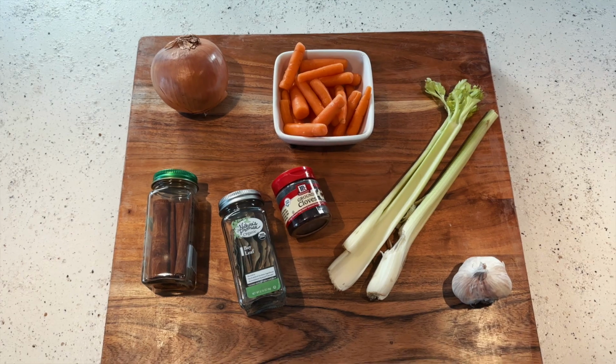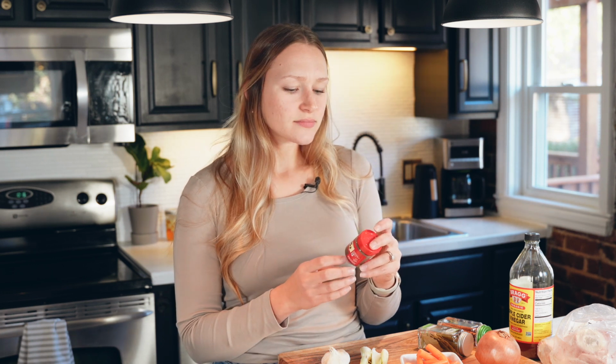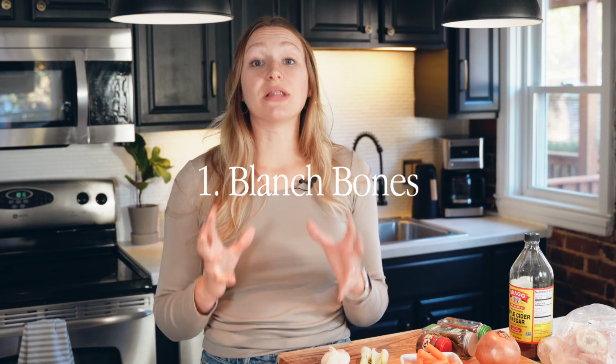So cloves, I'm using cloves today. The recipe that I originally found called for whole star anise. Anise? I don't really know how to say it. I know it has a licorice-y flavor. I looked it up and wondered what I can use as a substitute. I went to buy it one time and it was so expensive, and I would only be using it for my broth. So I'm just going to use cloves, and I've done that and it tastes delicious. Bay leaves, cinnamon sticks, apple cider vinegar, and water, salt, pepper, and that's it. I think that's it.